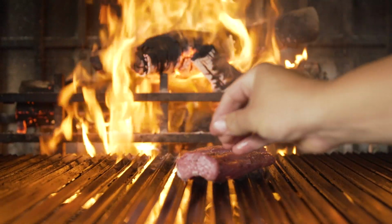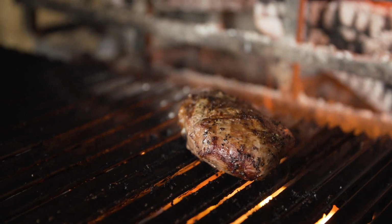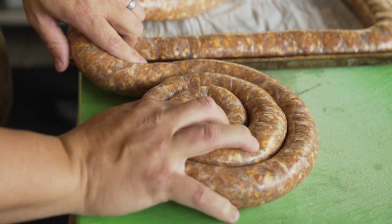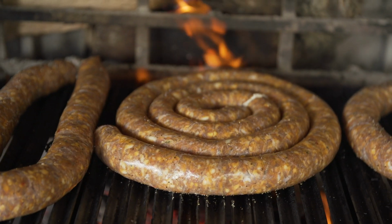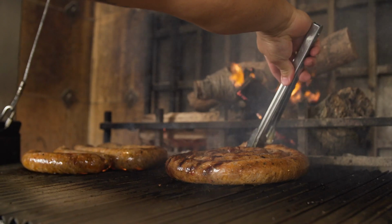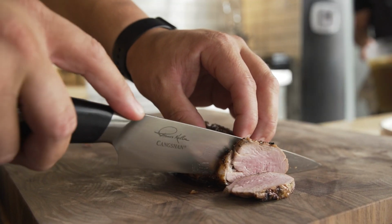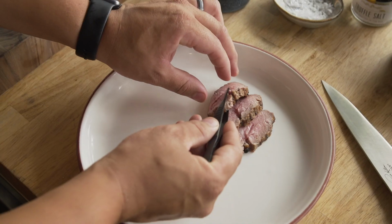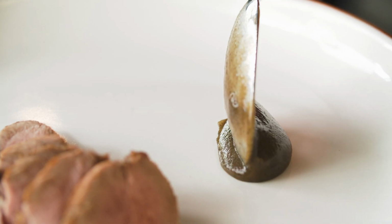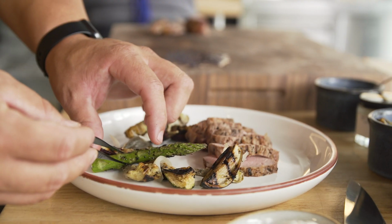At Fort Oak, we use our hearth grill as another ingredient. The levels of flavor that enhance ingredients when they're either cooked over the direct flame or fire roasting or in the charcoals or smoking above on a rack that hangs over top almost like a rotisserie just elevates our menu and cooking techniques. These dishes are inspired by Thomas Keller's signature collection by Cangshan cutlery.